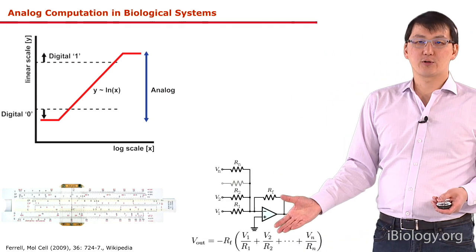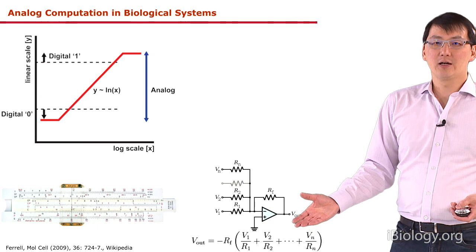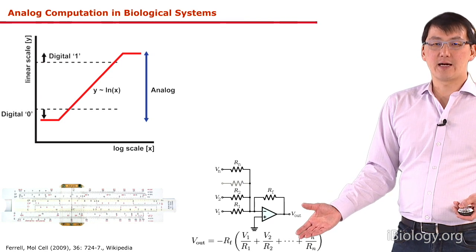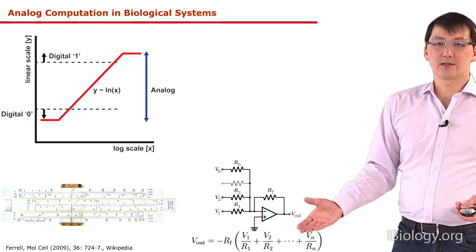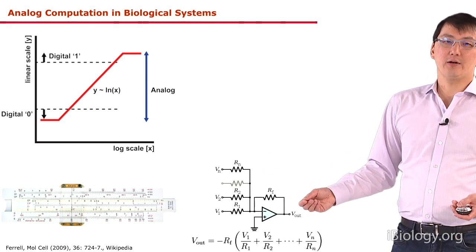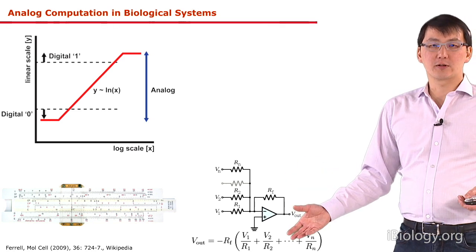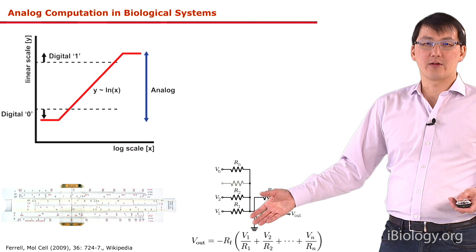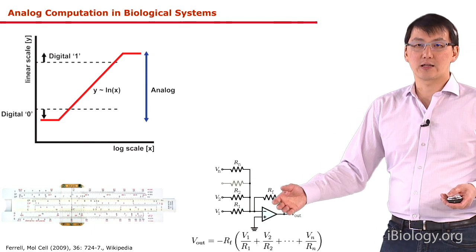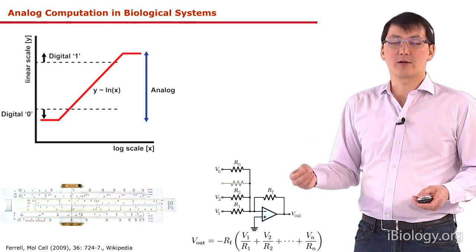In electronics, we also can build analog circuits. Here's an example of an analog adder, where the output voltage is a sum of the input voltages scaled by different resistor concentrations that are used in the circuit. So here, we can build an adder where the input-output relationship between the output voltage and the input voltages depends on the different resistors that are used. And this gives you a quantitative and analog way of computing information.